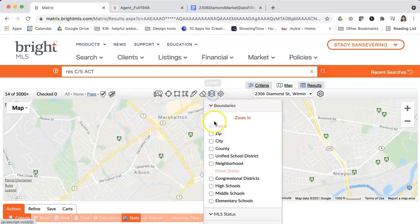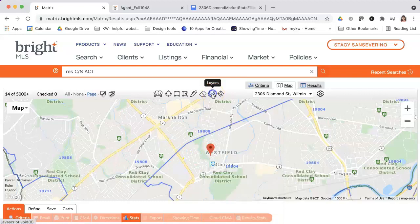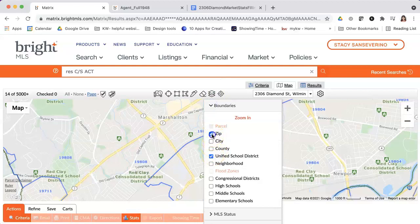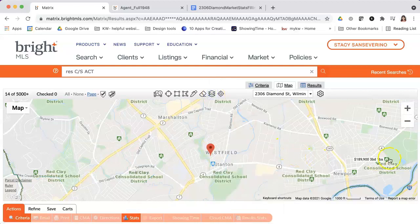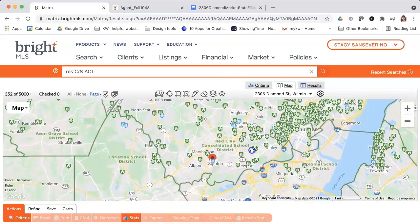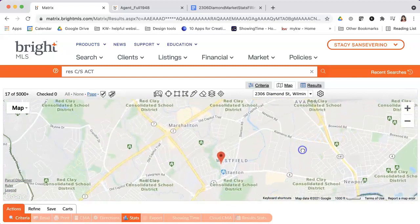In our last video, we had selected the zip code and the school district boundaries and noted that this rail line does have a zip code change, but it still seems to be in the same school district. So let's just double check that. Yeah, Red Clay Consolidated. Okay. So I'm just trying to look in as small an area as possible.